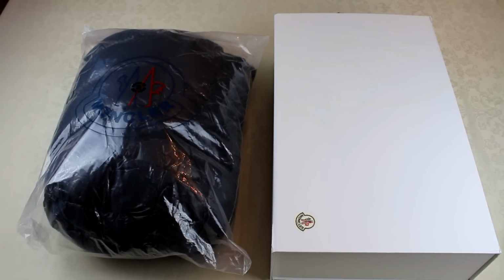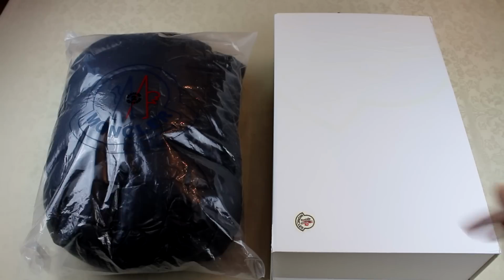I probably don't even need to say this, but on the right is the authentic, left is replica. Should be pretty obvious. First things first, as always, is the packaging. Just look at the difference. So this one here came from the official Moncler online store, so obviously it's been presented in a way which reflects that. A really nice box.